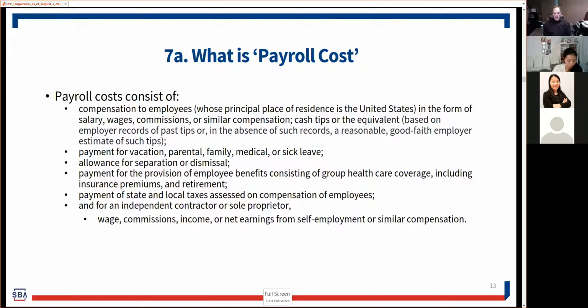Okay, so what is payroll cost? Let's make sure we realize what all that is. Payroll cost is basically your gross compensation to employees in the form of salary, wages, commissions, similar compensation, cash tips or equivalents. That is your base payroll cost. Any payment for vacation, parental, family, medical leave, or sick leave is also considered payroll cost. Any allowances if an employee separates during your 8 or 24-week period is a payroll cost. Any payment for provision of employee benefits, including group health care, insurance premiums, and retirement.